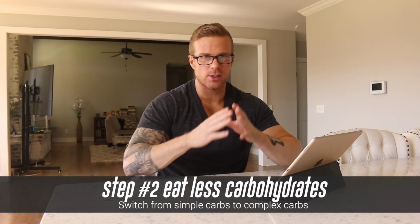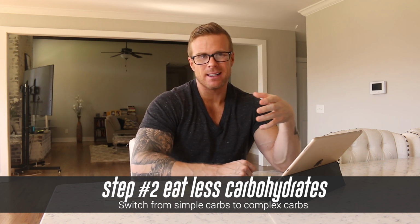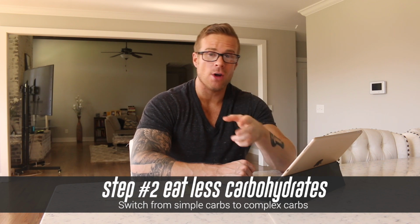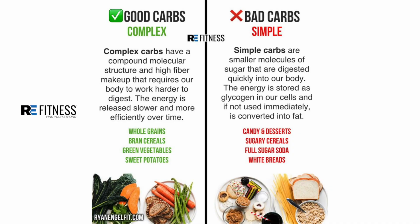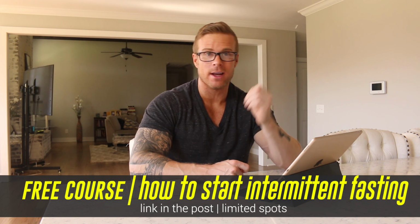Step number 2 is to lower your carb intake. This is so vital to you, but more specifically, to lower your carb intake and make a little bit of a shift. You're gonna switch all the carbs that you eat from processed carbs to complex carbs. Complex carbs take your body time and energy to break down. Simple carbs are filled with sugar, and sugar is what's going to spike that insulin level. Switching over to mainly complex carbs is one of the smartest things you can do. Again, in the free course, I actually name the specific carbs that you're gonna use while intermittent fasting.